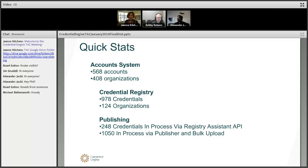As you can see from this quick stats update, we have been growing fairly steadily, and we're growing in a way that we're trying to maintain the quality assurance on the registry. You'll see a couple of different breakdowns here. The first is the credential registry, those credentials and organizations that are actually searchable and comparable right now on Credential Finder. There are 978 credentials there from 124 different organizations.